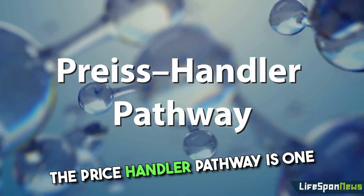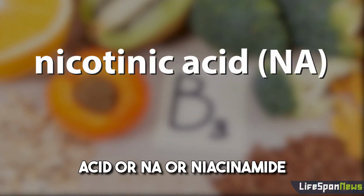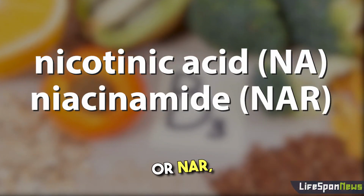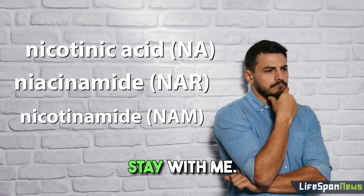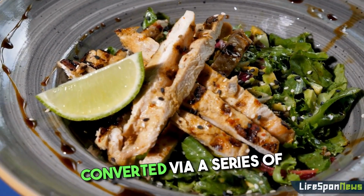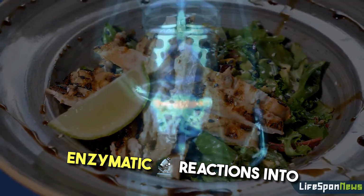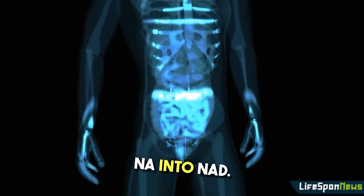The Preiss-Handler pathway is one of the vitamin B3 pathways and starts with either nicotinic acid, or NA, or nicotinamide riboside, or NR, or nicotinamide, or NAM. Are you confused yet? Stay with me. The NA or NR present in the food we consume is then converted via a series of enzymatic reactions into NAD+.